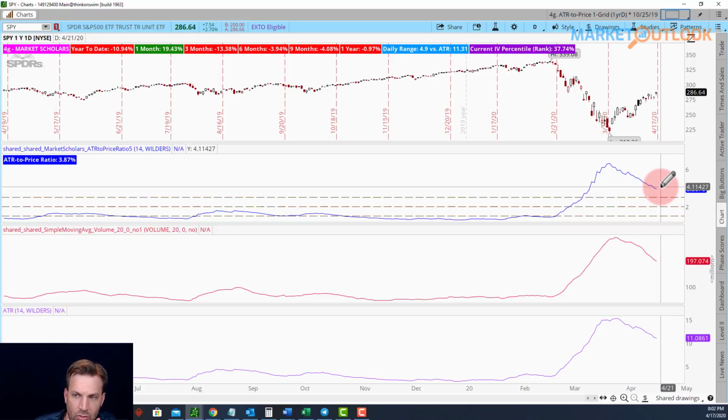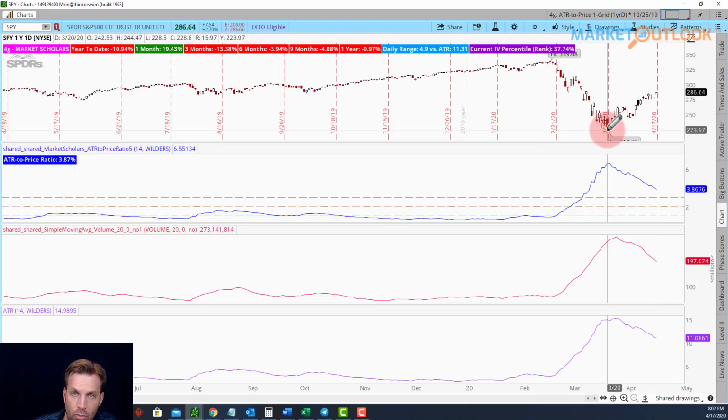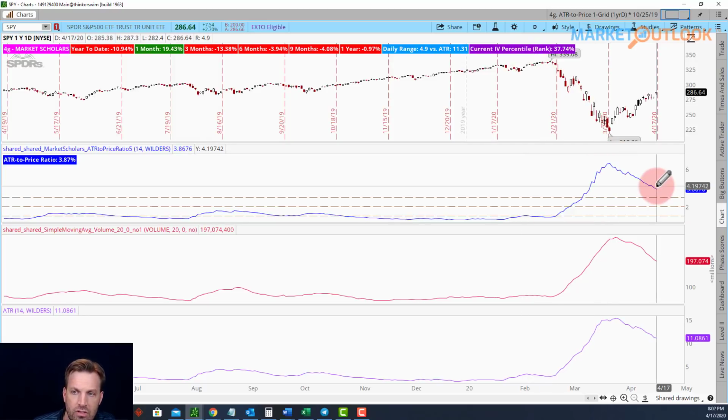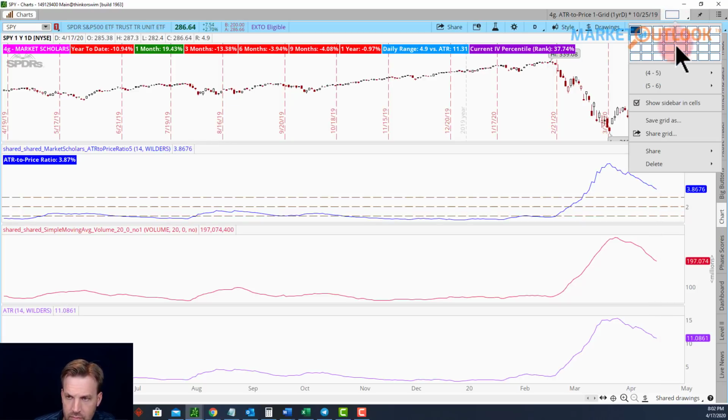You'll notice we're not at the 3% mark yet on the ATR, where we can feel really good about this being the low point. When we've had this much volatility, usually the low point occurs after this gets down to the 3% mark.